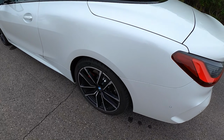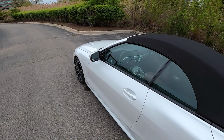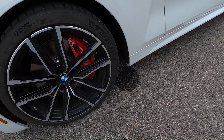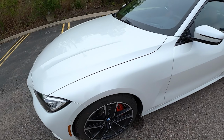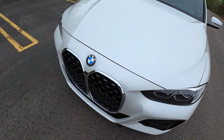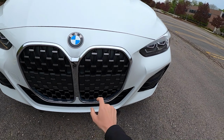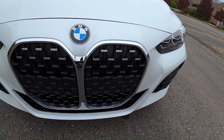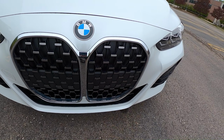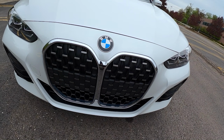It puts all of its power down through Michelin Pilot Sport 4S tires. Very grippy. We get the M Sport package, so we've got these nice big red Brembo brakes with M badging on them. Lots of M badging. BMW LED headlights. And let's look at this grille. This is a slightly different grille from the M4. It's one piece instead of two individual pieces. You get these aero shutters right here that open and close to allow for more or less cooling, and that's just kind of where you put your European license plate. A little bit more openings down below. Controversial design, not everyone loves it.